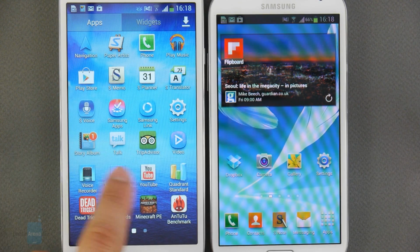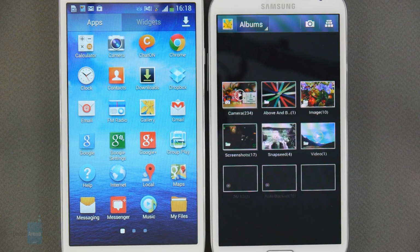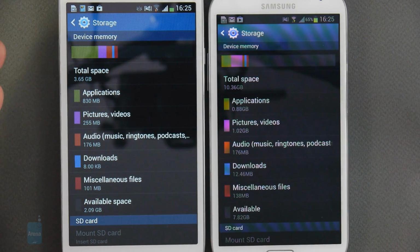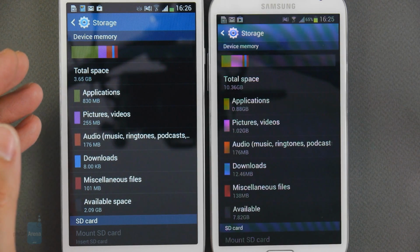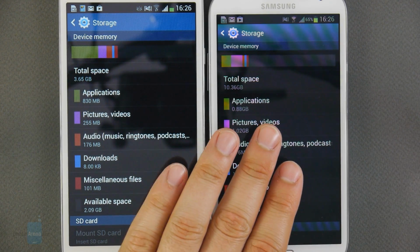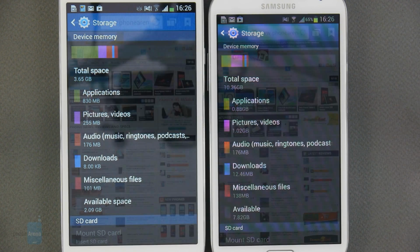When it comes to gaming, both smartphones can handle casual and advanced 3D games, although the Note 2 gets better frame rates. Unfortunately, storage space is very limited on the Galaxy Mega 5.8. Out of the 8 GB of onboard storage, you only get about 3.6 available. The Note 2, on the other hand, offers over 10 GB of user-available storage, which is a lot more acceptable. Thankfully, both smartphones come with microSD cards for storage expansion.